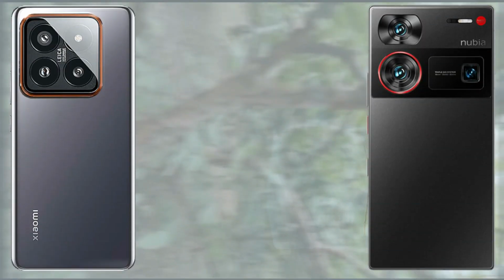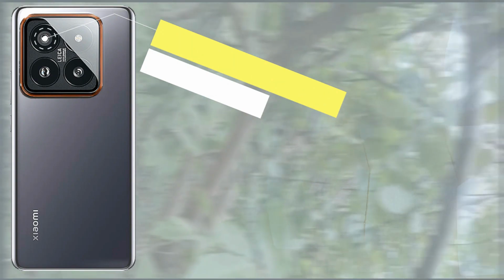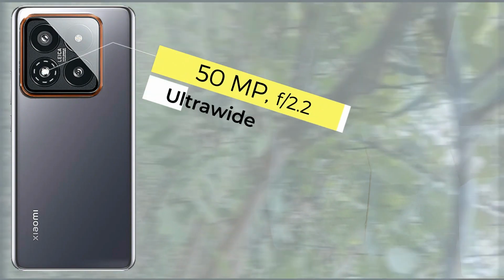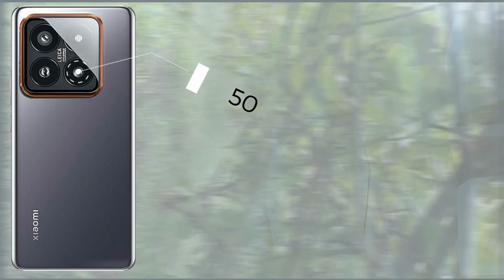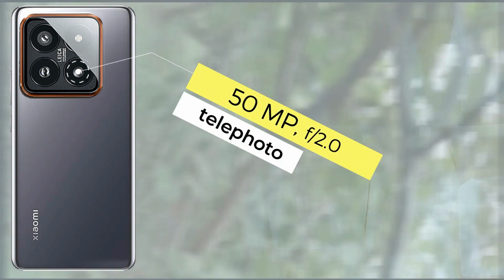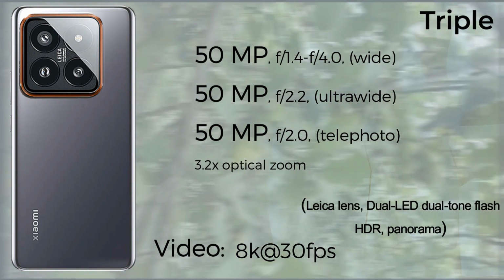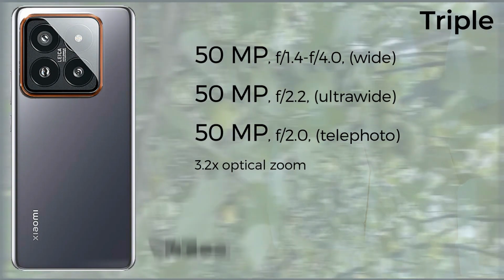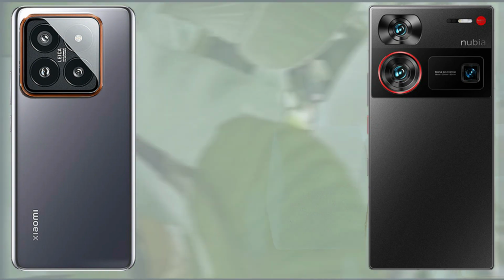The Xiaomi 14 Pro has 3000 nits peak brightness and the ZTE Nubia Z60 Ultra has 1500 nits peak brightness. The camera: the Xiaomi 14 Pro comes with a triple camera setup, the main sensor 50 megapixel wide, 50 megapixel ultra wide and 50 megapixel telephoto. The Leica lens records 8K 30fps video. The ZTE Nubia Z60 Ultra comes with a triple camera setup, the main sensor 50 megapixel wide, 50 megapixel ultra wide and 64 megapixel telephoto periscope. It also records 8K 30fps video.